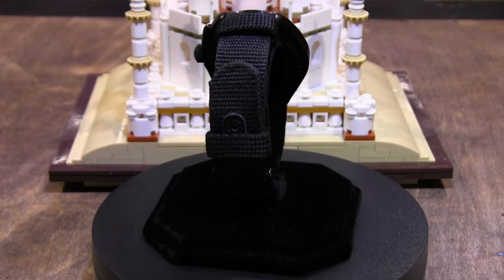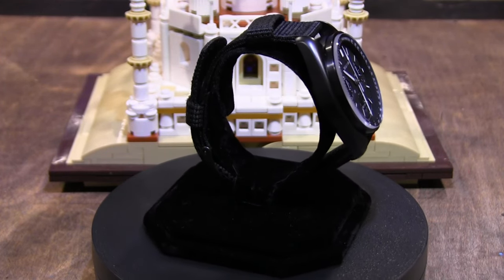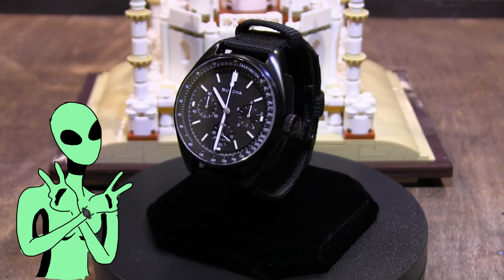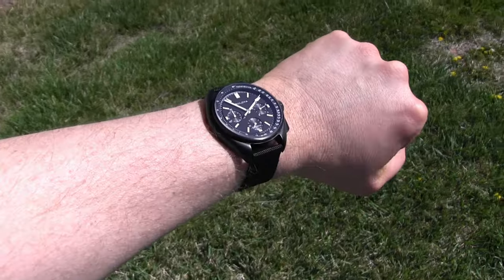I opted for the all-black version due to the font used for Bulova and the fact there is no date complication. It wears a little bit large on my 6¾-inch wrist, but it feels like it was made for me by the lunar occupants. This all-black deco for the Bulova really makes it pop on the wrist, and it's very comfortable to wear.